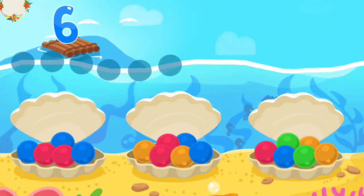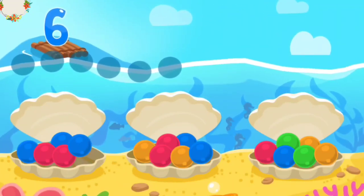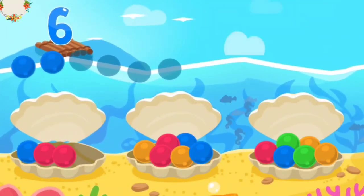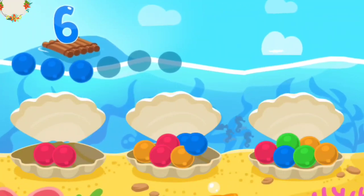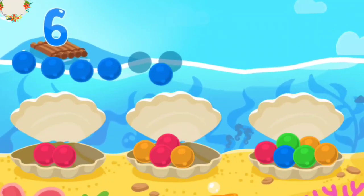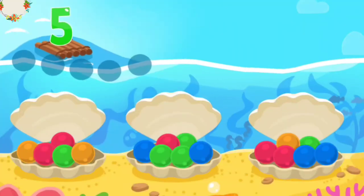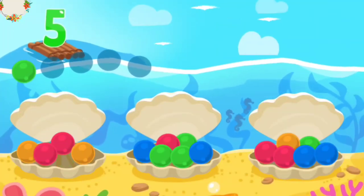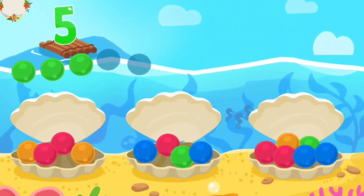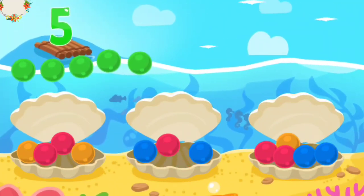Look at the color of the number. Drag the pearls of the same color onto the wave. One, two, three, four, five, six. One, two, three, four, five. Well done.